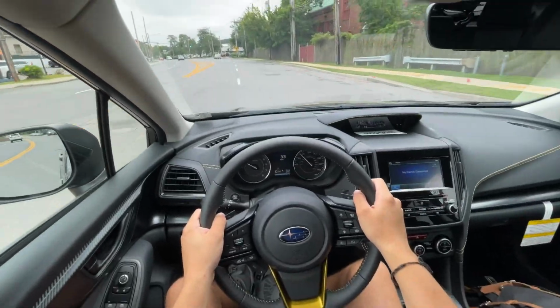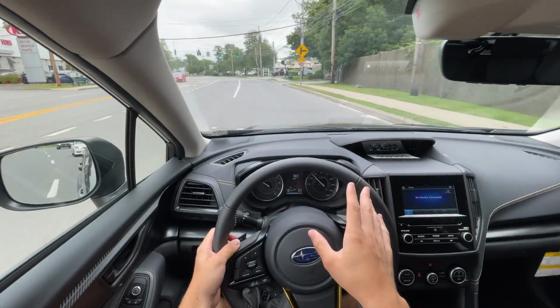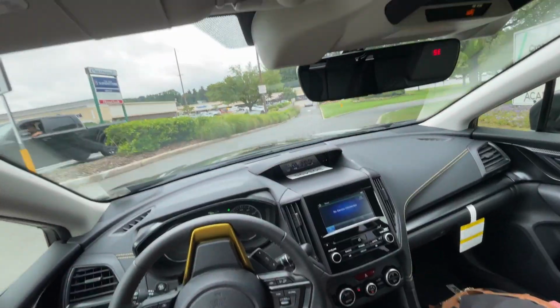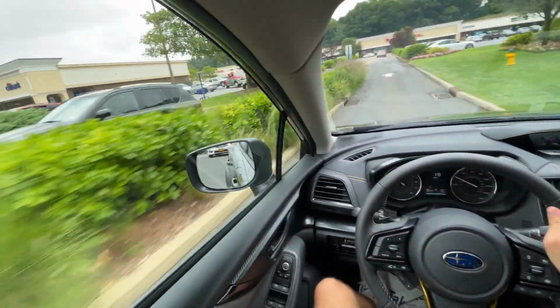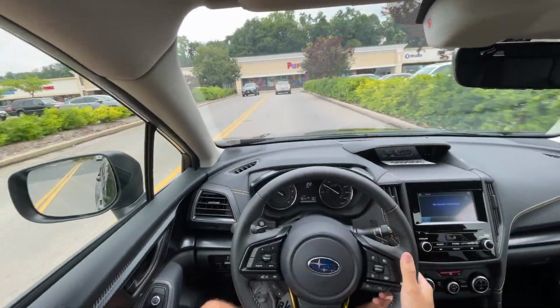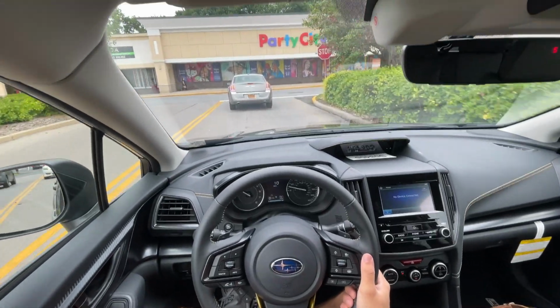Really cool. And yeah, that's pretty much it. I want to test out mainly on this car the new acceleration and the feel for this engine, as I'm super used to the 150-ish horsepower that you can find in the current Crosstrek, as well as the Impreza, and the older generation Impreza and Crosstrek. They had a similar 2-liter flat 4 engine.